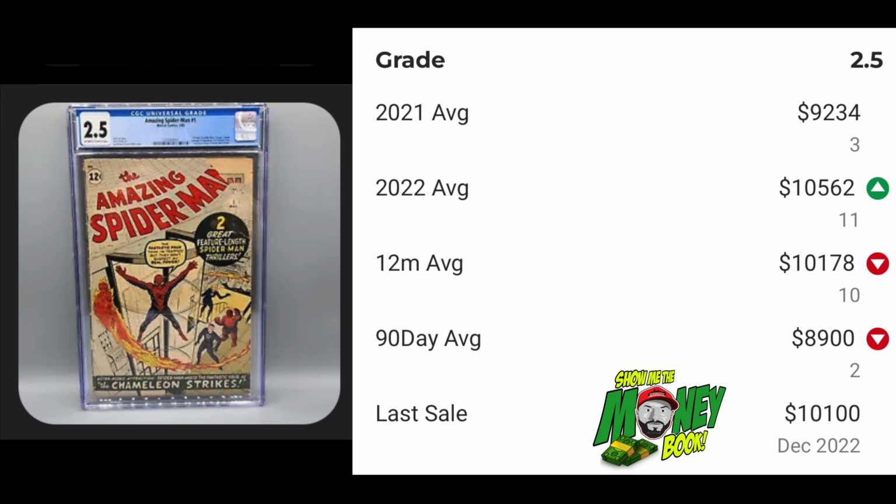Now, again, we don't know what this seller paid. He could have paid $11,000. He could have paid $10,000. Regardless, I think it's probably closer in line with the last sale from December. The 12-month rolling average for this book was $10,178 on 10 sales. The 2022 average was $10,562 on 11 sales. And all the way back in 2021, there were only 3 sales for this book, and it went for $9,234.